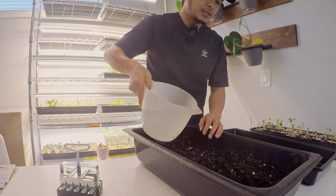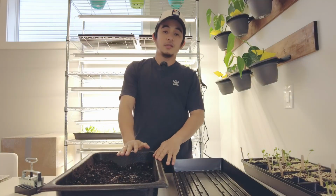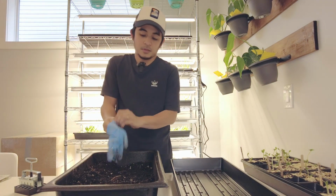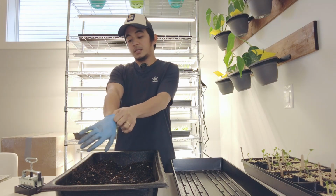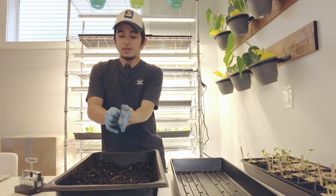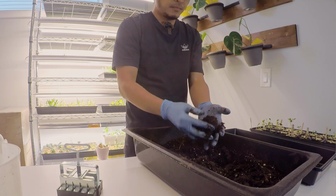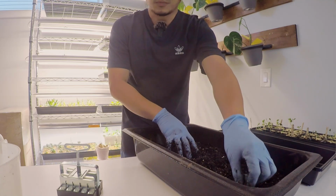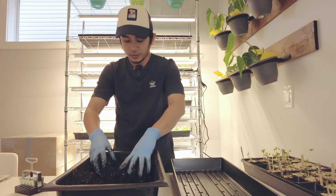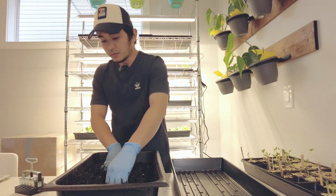So I find that the best soil block medium to use is soil that has good moisture, enough that when you squeeze it, it would retain some moisture, but not so much that it would be dripping. So let's see if I have it right. Okay. So at least they hold shape, but my concern with this is I have too much organic matter in there. It's too big for the soil blocker that we're using. If it's a soil blocker bigger than this, most of it should be fine.